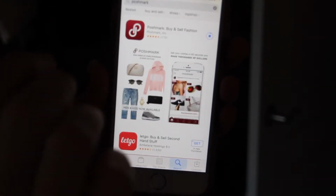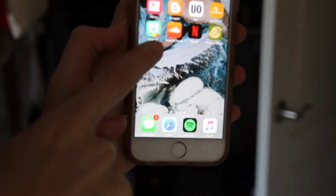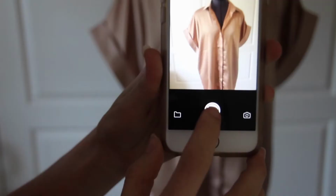I think this is a great way for you to sell your clothes comfortably from your own room and get money for your clothes. It also is a great way for you to link up with other people and see some of the clothes that they are selling up on their profile. It is a great app. It's so convenient and it is so easy to use.